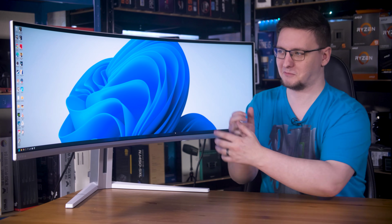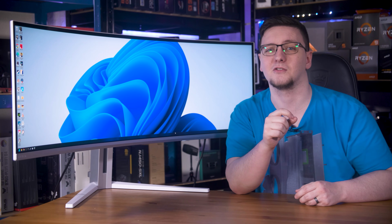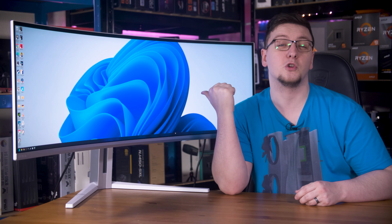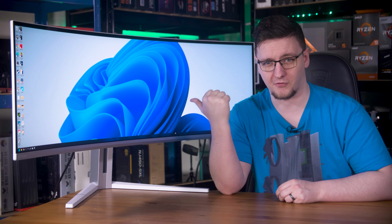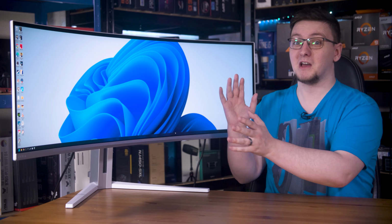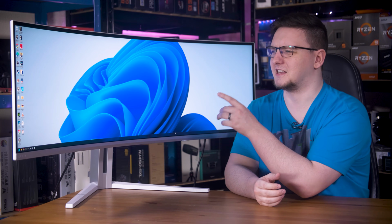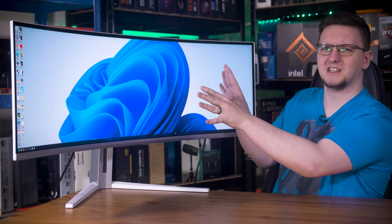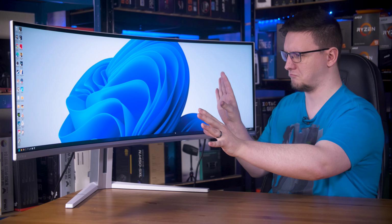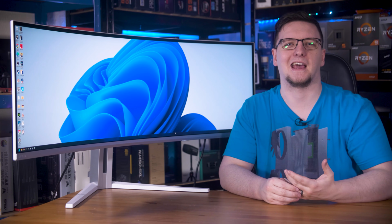The big difference, besides the size and resolution, between this and the 8600 is that this has the higher 240Hz refresh rate. An impressive feat considering that it has, well, considerably more pixels to push per frame. Now physically, you can think of this as two 27-inch 1440p monitors glued together in the middle. That's pretty much what you get here.